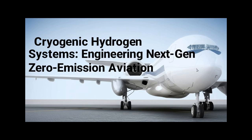The path to hydrogen-powered flight isn't easy, though. There are some formidable engineering hurdles. Onboard storage is a big one. Even as a liquid, LH2 takes up more space than jet fuel. This means aircraft will need larger fuel tanks, impacting aerodynamics and design. Engineers are looking at all sorts of tank shapes and placements to make it work. Managing that boil-off on long flights is another tricky part.